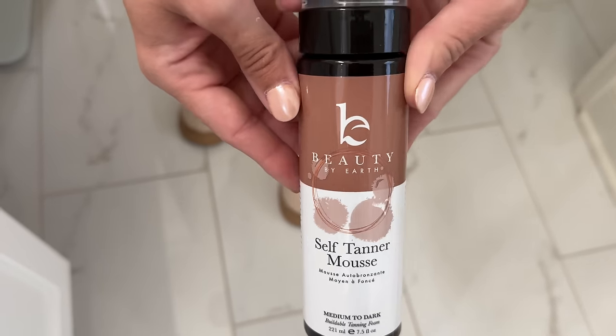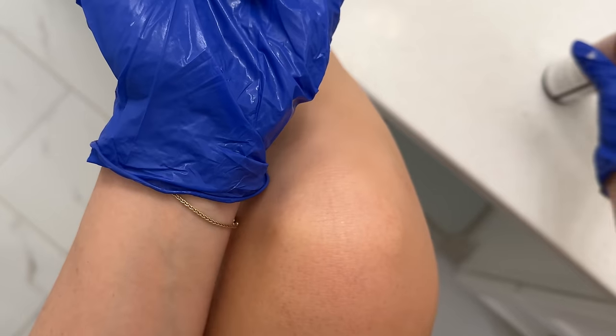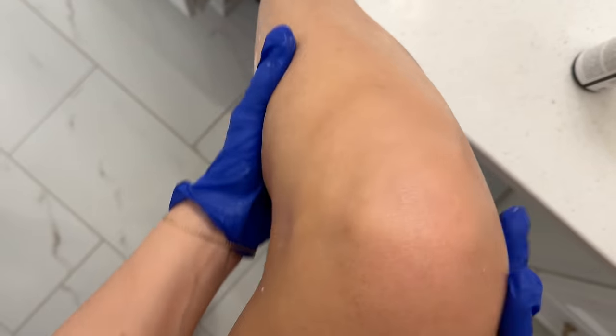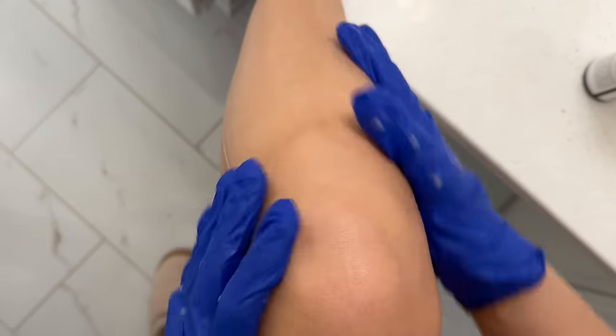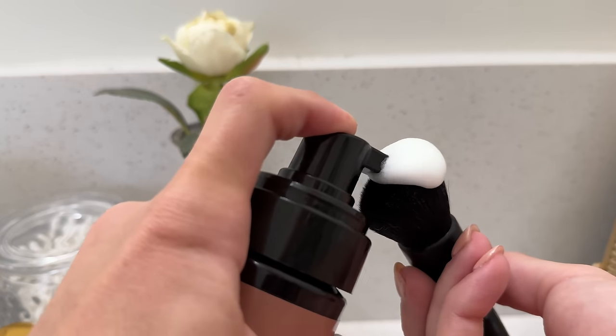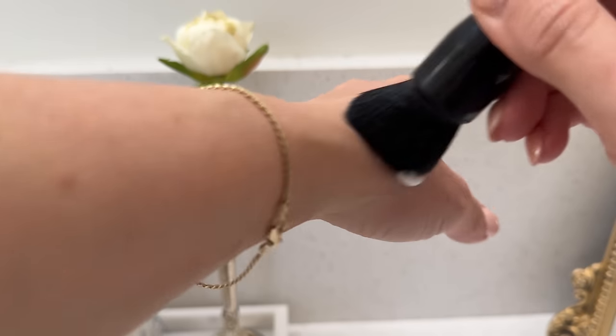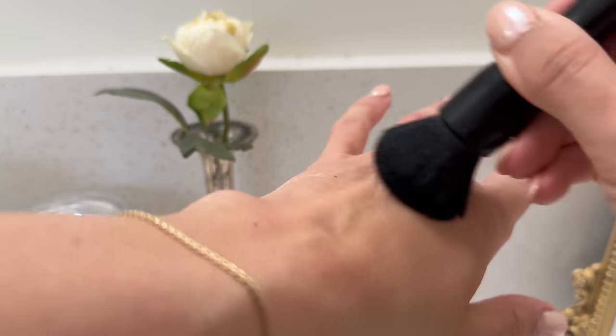On Saturday morning, I wanted to go ahead and apply myself tanner. We have a wedding this evening. My cousin is getting married, and then also Easter is the next day, and I'm wearing a white dress, and so I feel like I need a little bit of a glow on myself. So we're going to go ahead and apply that and let that sit before we get into the next adventure for the day.